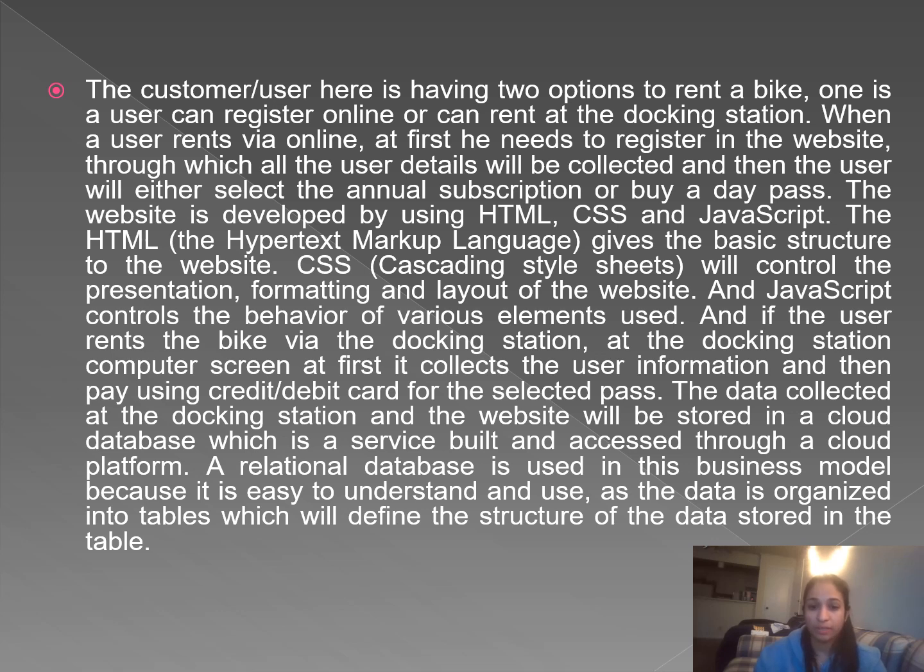The website is developed using HTML, CSS and JavaScript. HTML gives the basic structure to the website, CSS controls the presentation, formatting and layout, and JavaScript controls the behavior of various elements. If the user rents the bike via the docking station, the docking station computer screen first collects the user information, and then the user pays using a credit or debit card for the selected pass.